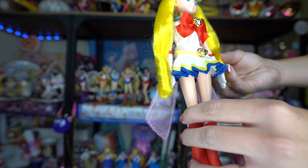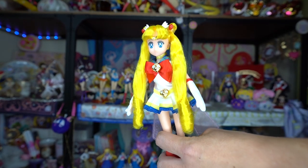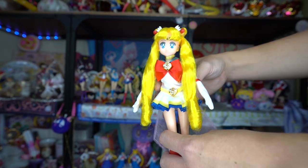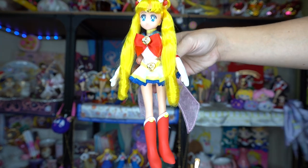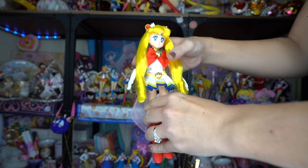But she's so cute! Isn't she adorable? I'm really happy that I got two of them so I could keep one in the box, because I definitely wanted to take her out and see what she actually looked like in person. All right, whew, I finally managed to get through all of my USJ items, and that was a lot of stuff. Seriously, that was a huge box.